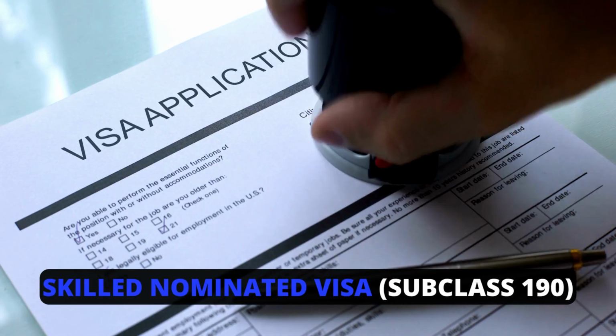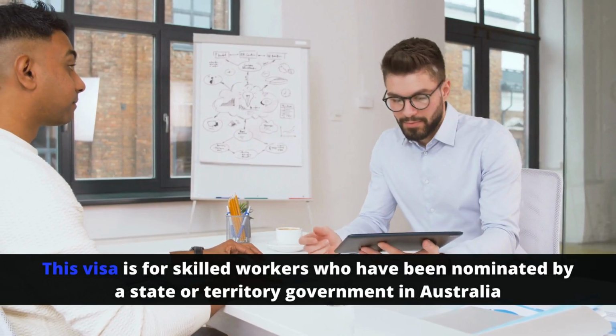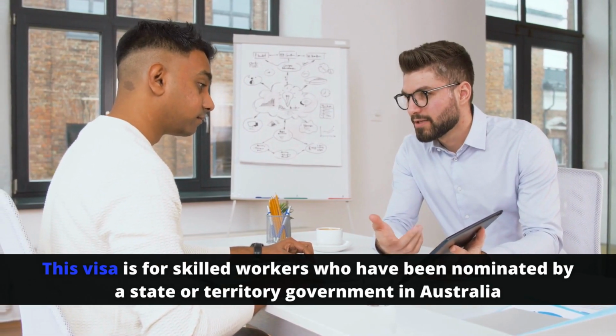2. Skilled Nominated Visa, Subclass 190. This visa is for skilled workers who have been nominated by a state or territory government in Australia. It is similar to the Subclass 189 visa. You need to score a minimum number of points to be eligible.